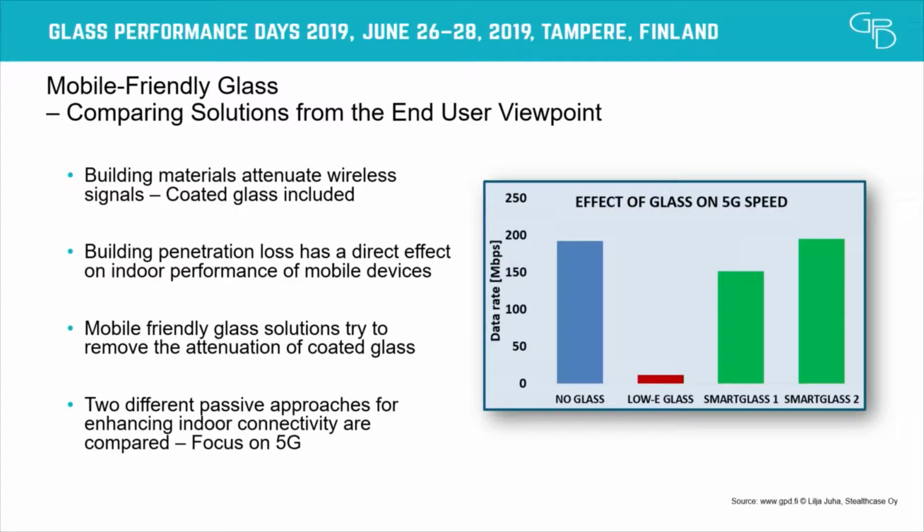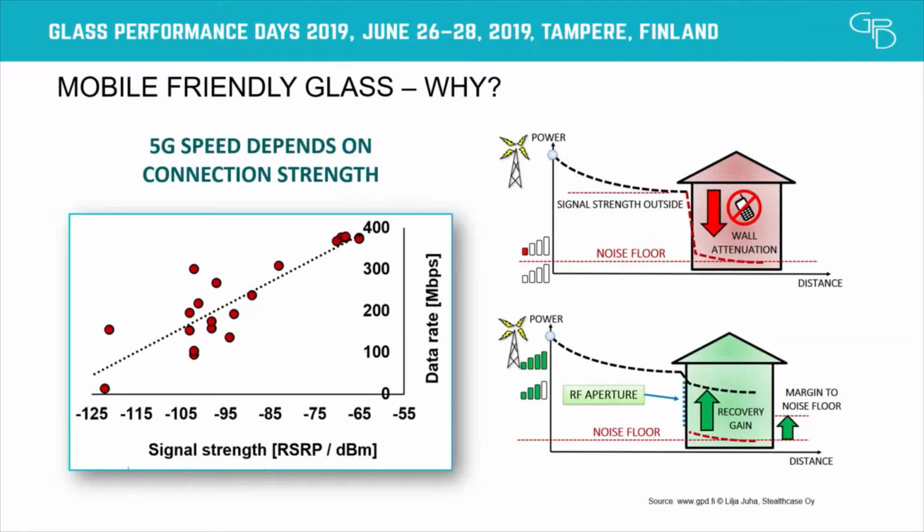In this presentation, I'm comparing two different solutions. I'm going to concentrate on 3.5 gigahertz 5G frequency. That will be one of the most important 5G frequency bands that will be deployed. And why do we need mobile-friendly glass? The reason is we want to use our phones and wireless devices in buildings also in the future, in a way that they were designed to work.